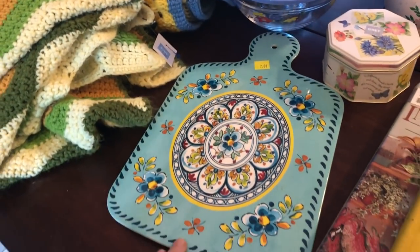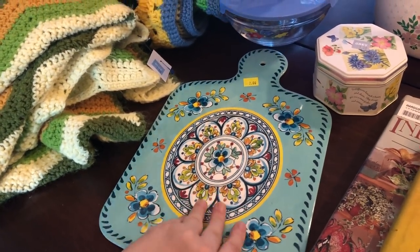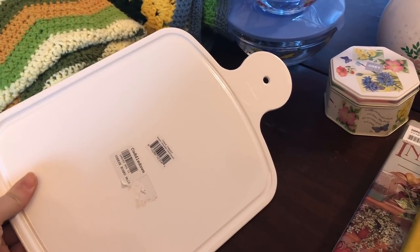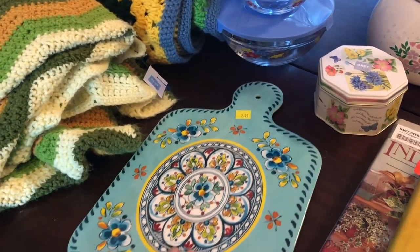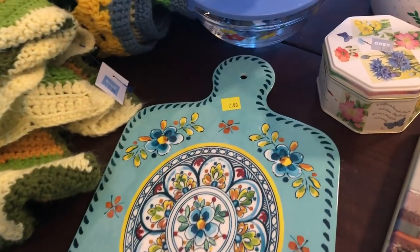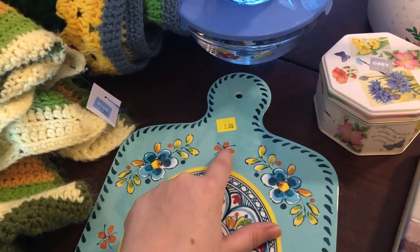And then I picked up this nice little, I guess it's probably a cutting board technically, I'm not quite sure. I guess they call it a cheese board, but I'm just gonna use it for wall decor. I really love the pattern on this. The bright colors, it was half off, so it was $1.